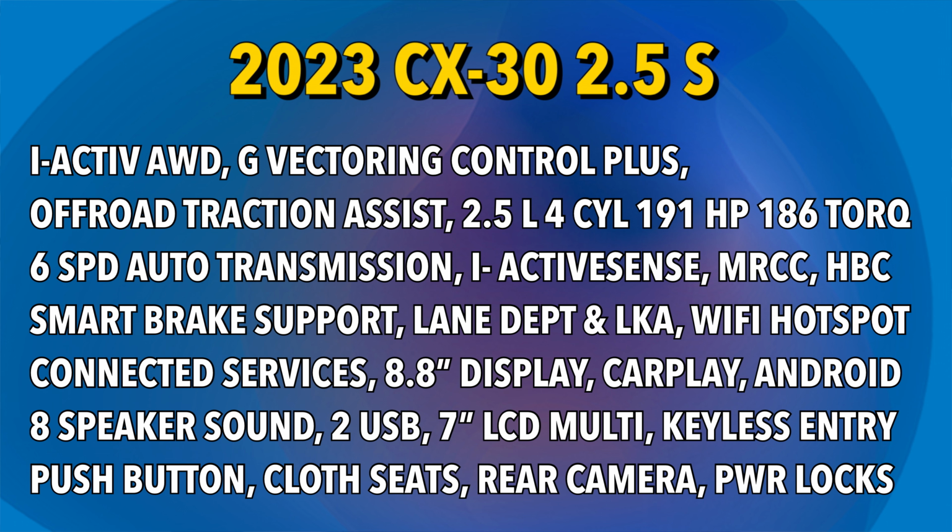But here we go. The 2.5S, of course, just like 2022, has the latest i-Activ all-wheel drive system, so it enhances performance on all driving surfaces. Also, all CX-30s are equipped with G-Vectoring Control Plus and the off-road traction assist. This CX-30 2.5S includes the SkyActiv-G 2.5-liter 4-cylinder, naturally aspirated, of course. And this, as we mentioned before, has 191 horsepower, 186 foot-pounds of torque, and still sticking with the 6-speed automatic transmission with manual mode and sport mode.